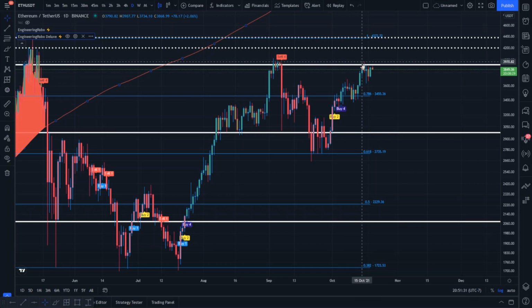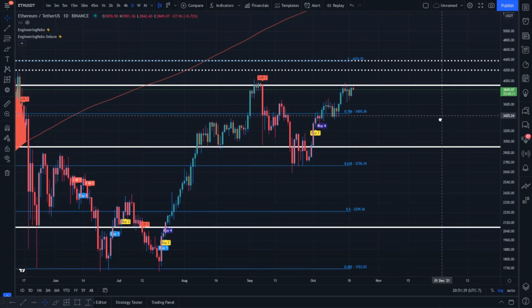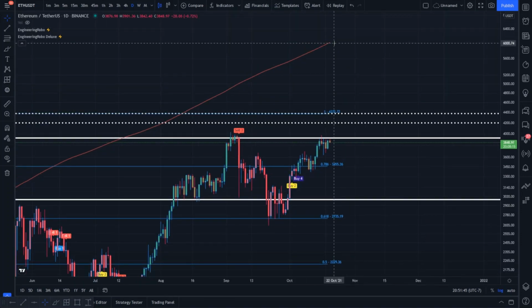As I mentioned, we have $3,920 as resistance we will have to conquer and perhaps confirm as support before we can make our way further through the multi-dollar range, perhaps interacting with what appears to be $5,900 Ethereum over the coming weeks here.